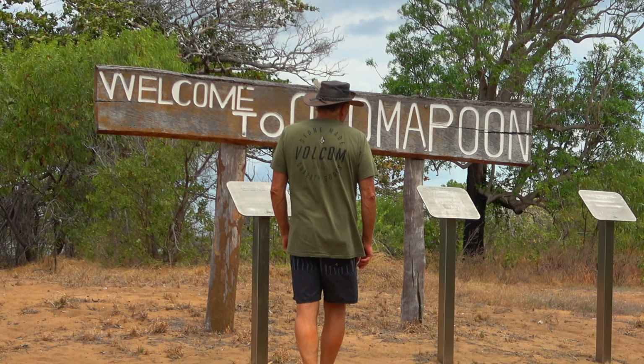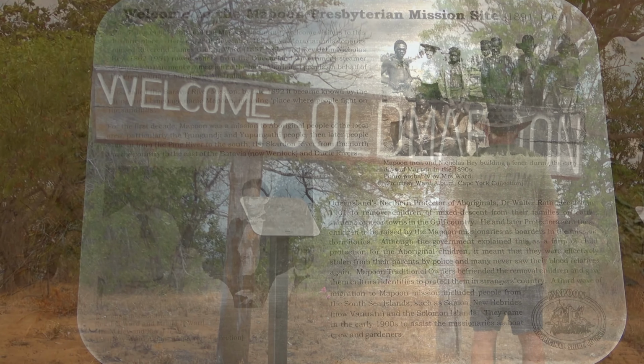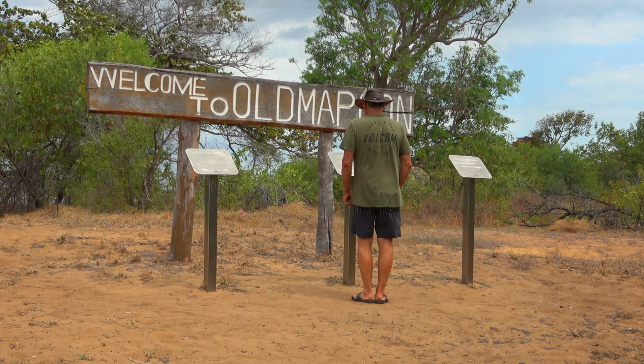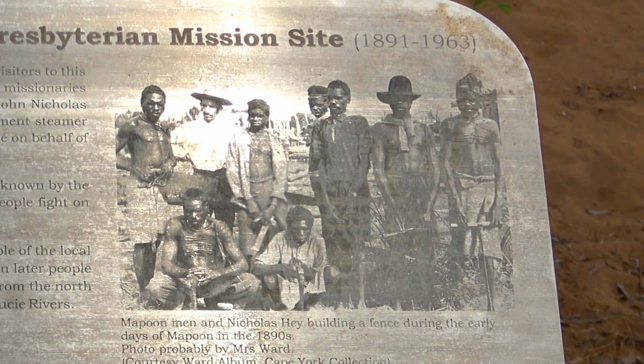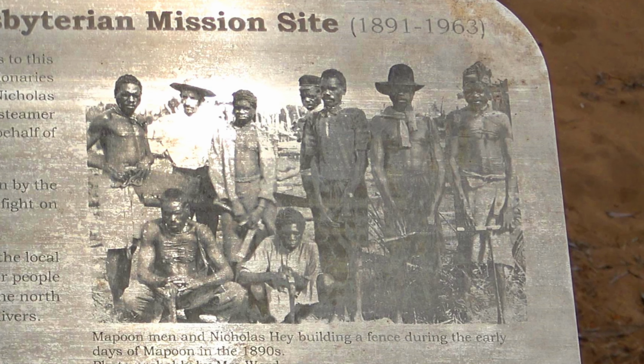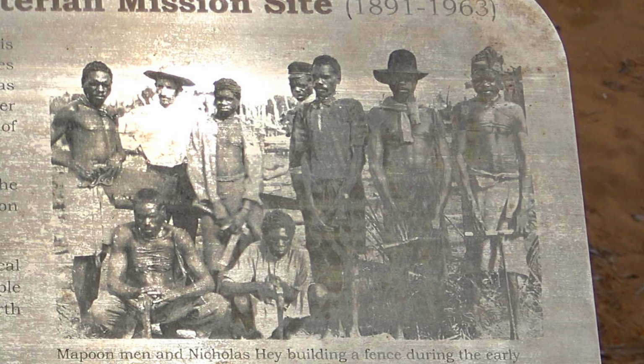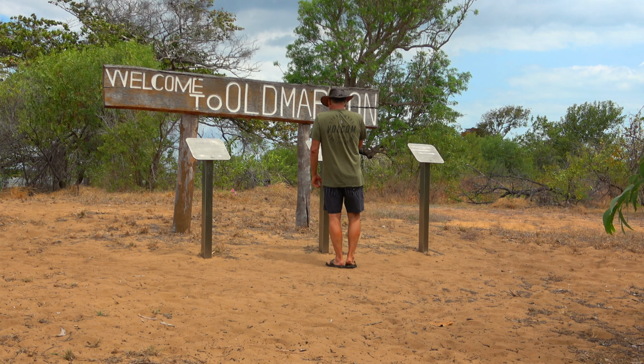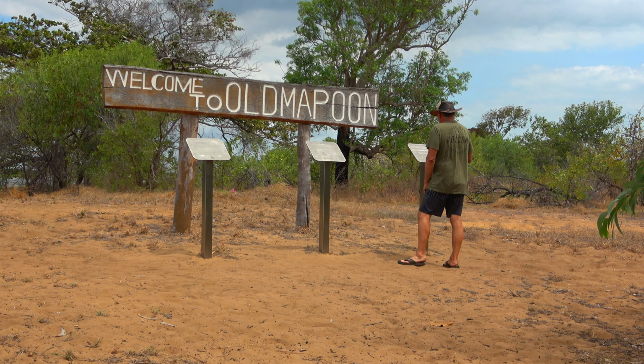In 1891, at the request of the Presbyterian Church, a mission was established at Mapoon. By 1907, the mission was operating as a community for local people and continued to do so until the discovery of bauxite in the 1950s. As a consequence, on the 15th of November 1963, the residents of the mission were forcibly removed and transported some 200 kilometres north, near Bamaga, where the township of New Mapoon was established. To prevent the residents from returning to their homes, the houses were burnt to the ground. The police report for this incident has strangely disappeared.